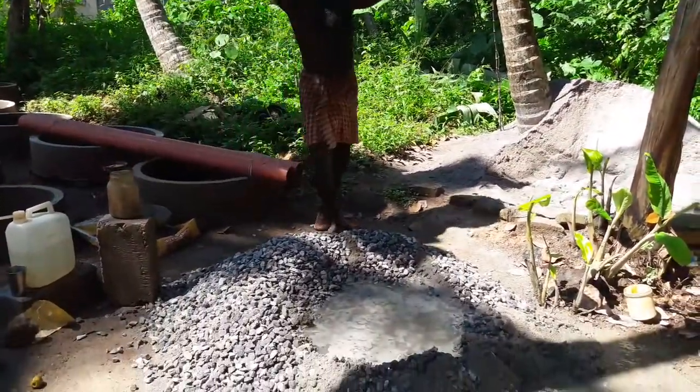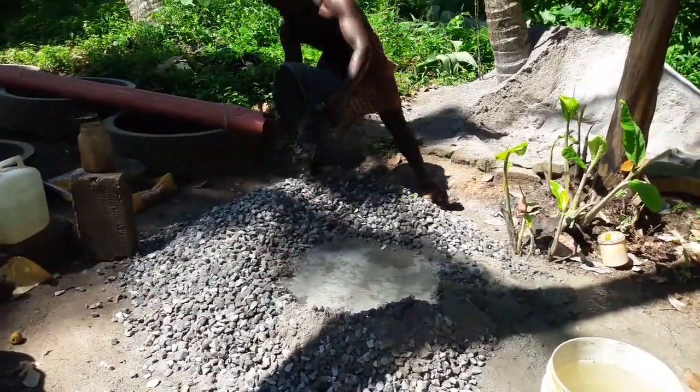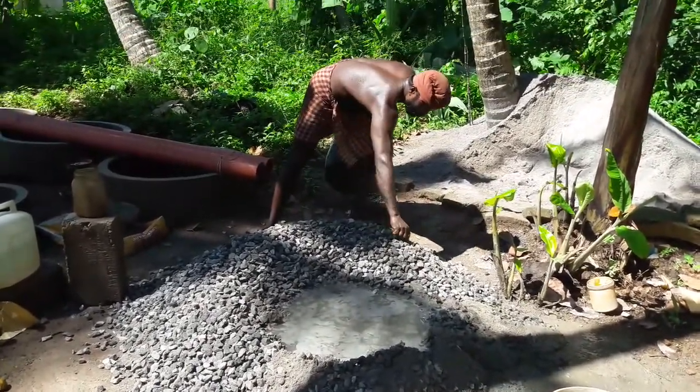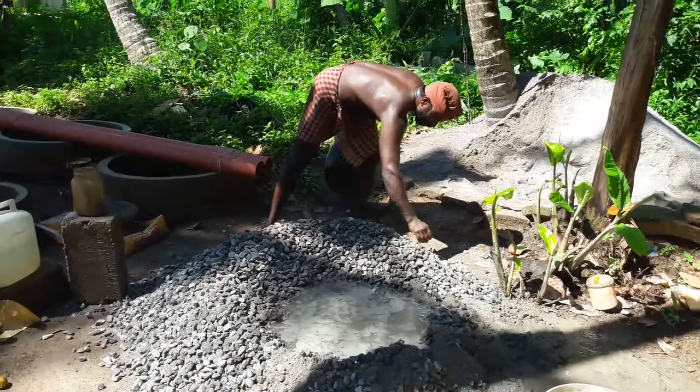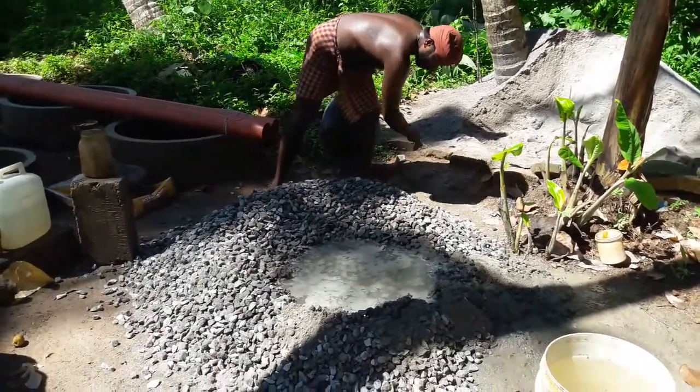And here, this is the place where the concrete is being mixed in order to fit into the molds. You see the worker here, he is mixing the concrete for the molds.